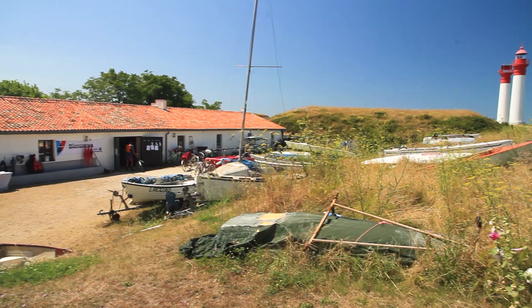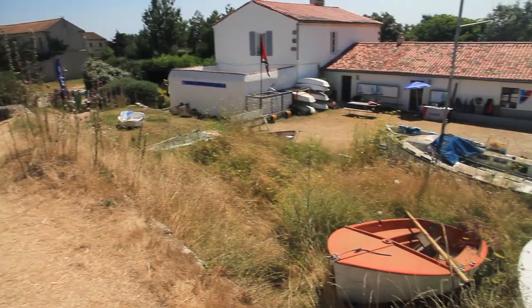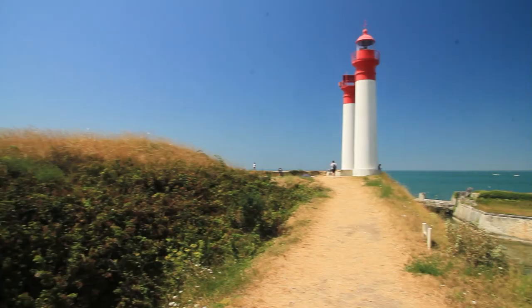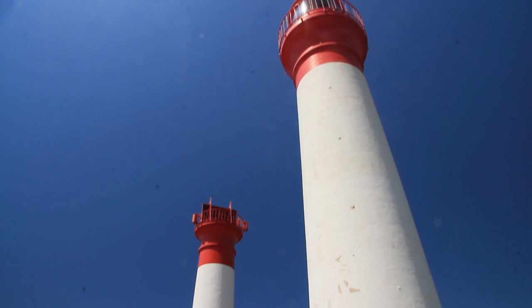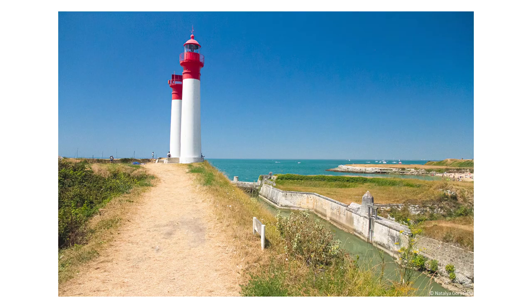There are 2 forts on the island, designed by the famous military engineer Vauban. One of them, Fort Lido, was once used as a military prison. It is picturesque, but is quite difficult to find, so make sure you follow a map to get there. Another fort, Fort de la Rat, is much easier to find because it's right next to the port. And it also has 2 beautiful lighthouses on its territory.